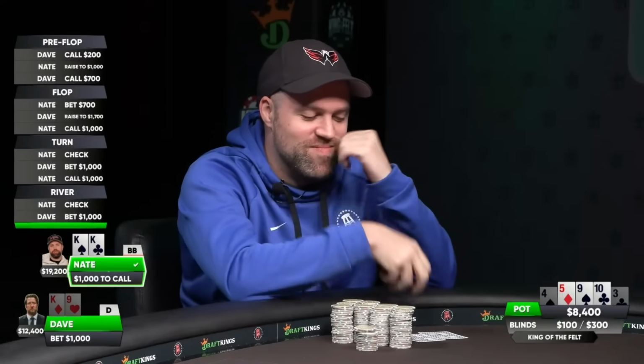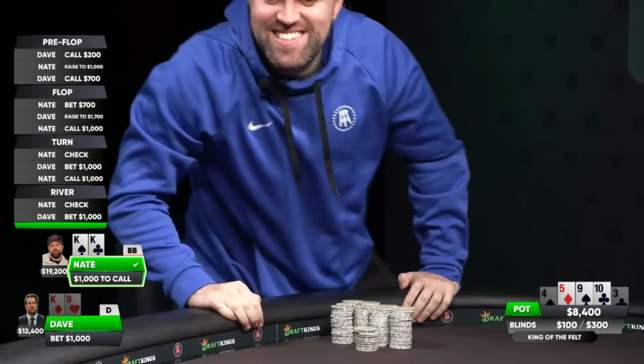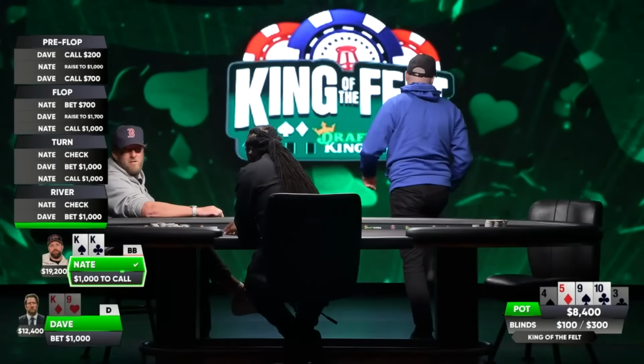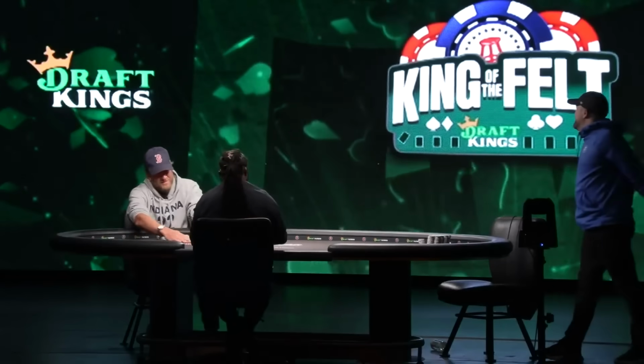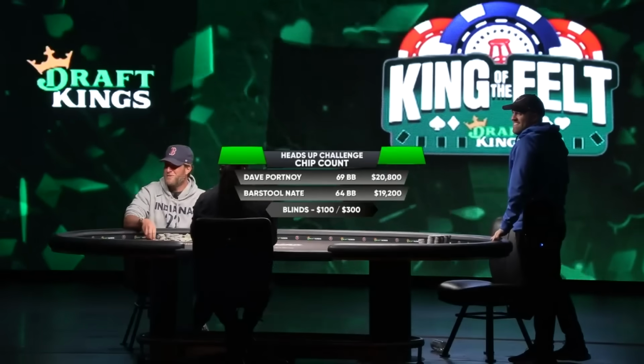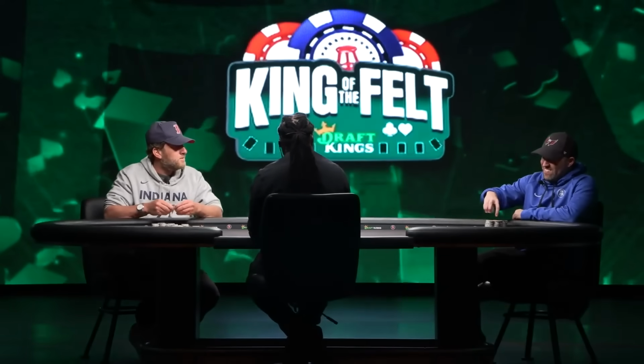If he folds, this is one of the worst folds I've ever seen in my life. That's the worst. How'd you... And Dave takes the lead. It's the worst fold in the history of poker. Chat is gonna eat that one up, Austin. He just folds two kings. It's the worst thing I've ever witnessed.